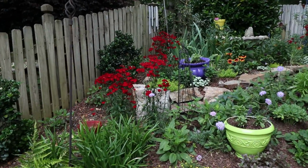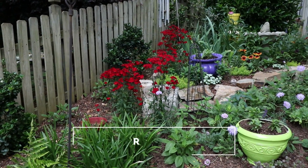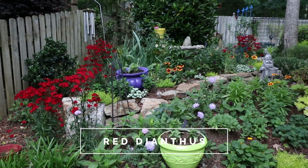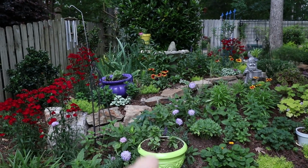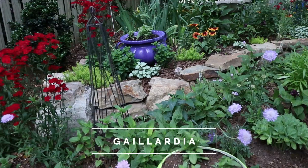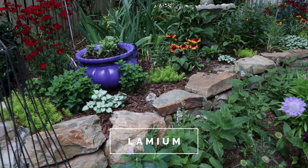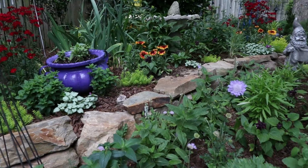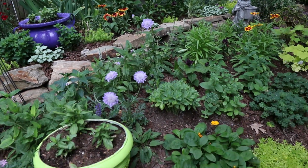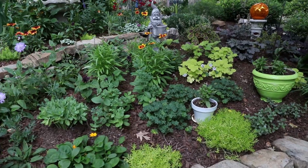Okay, up in here, there's just so many things, it'd be hard to mention them all, honestly, but that red dianthus is beautiful. There's some gaillardia right there, that orange popping right there. There's some lamium right there, and some gold sedum. So lots of gold items added in here to brighten this dark, what would be a dark space.